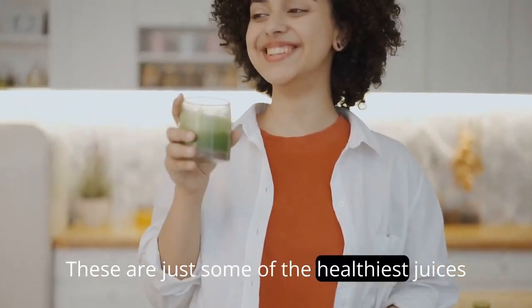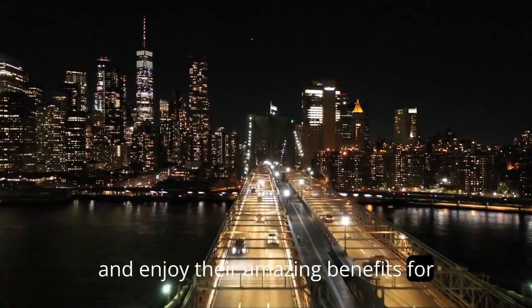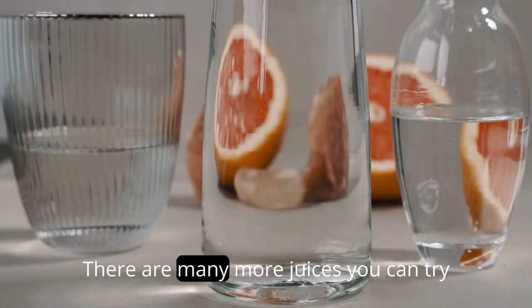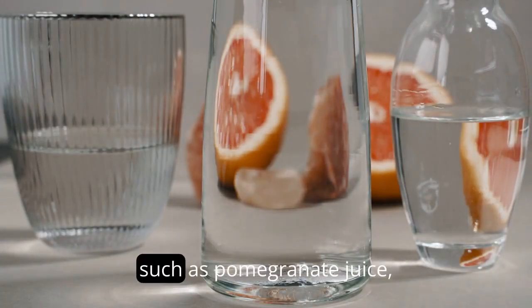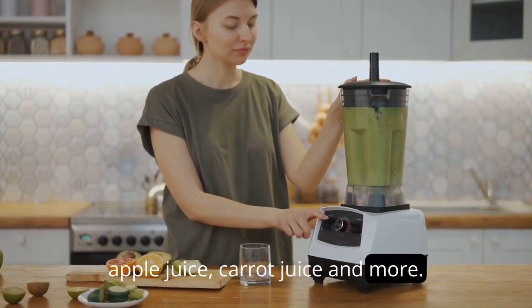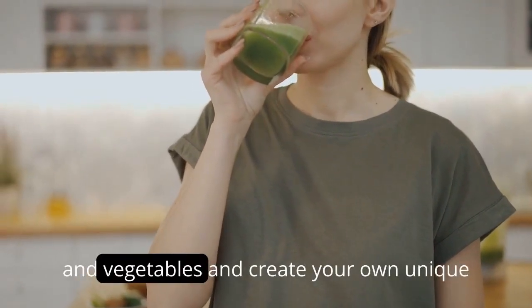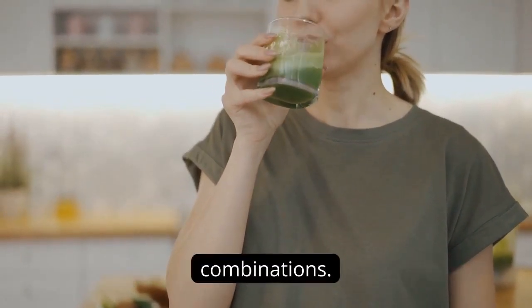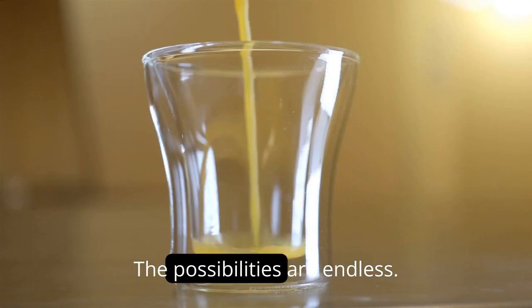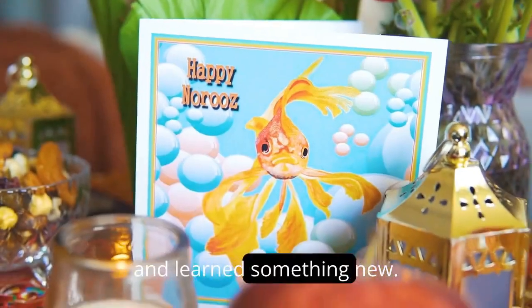These are just some of the healthiest juices you can make at home and enjoy their amazing benefits for your health. There are many more juices you can try, such as pomegranate juice, apple juice, carrot juice, and more. You can also mix and match different fruits and vegetables and create your own unique combinations. The possibilities are endless. I hope you liked this video and learned something new.